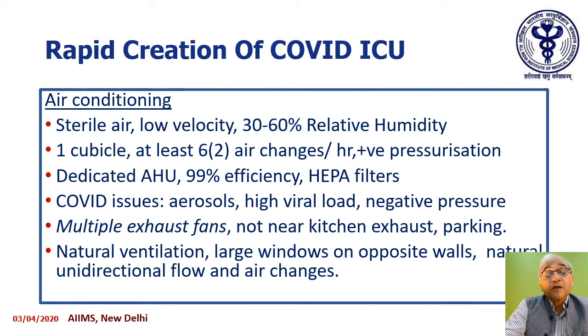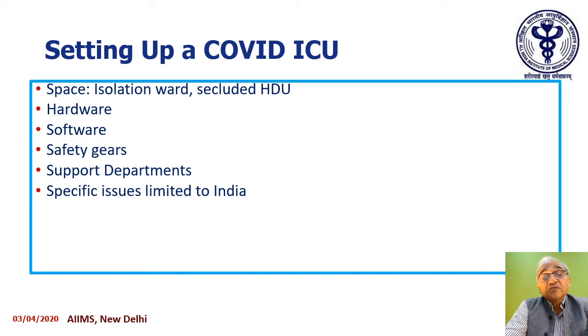When we have such an epidemic happening, we need to make high dependency areas or ICUs in whichever places we can, and one must not postpone having such areas to take care of patients because of non-availability of dedicated air conditioners. So once we have talked about the space, what is important is to talk about what I have categorized into the hardware and software of an ICU setup, which includes the COVID ICU, and then safety gear, and the importance of support demands can't be undermined. And there are certain specific issues limited to India, which I'll take up here, and the rest I'll talk about later.